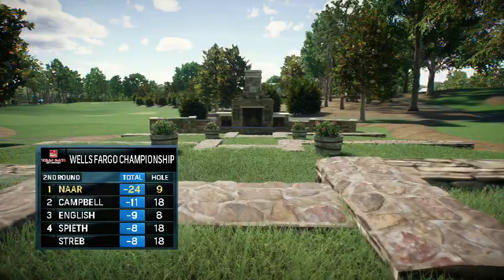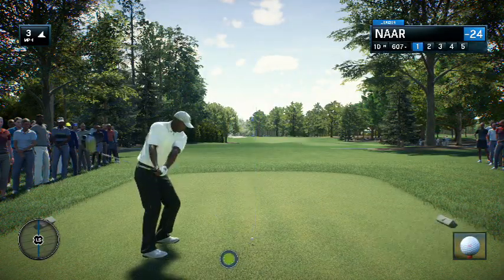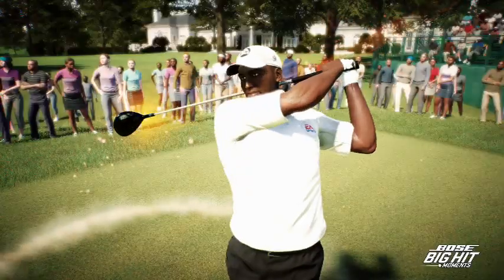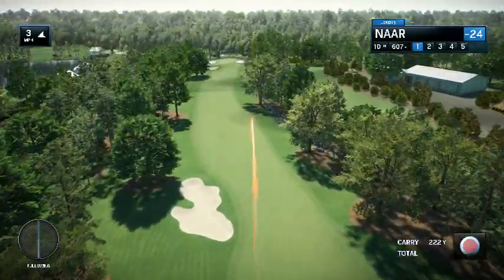On the tee now at the 10th at Quail Hollow, par 5. Just under 600 yards, so once again the 300-yard plus tee shot gets a big advantage here, as it should on a reachable par 5. A nice little drive. Right at the bunker.